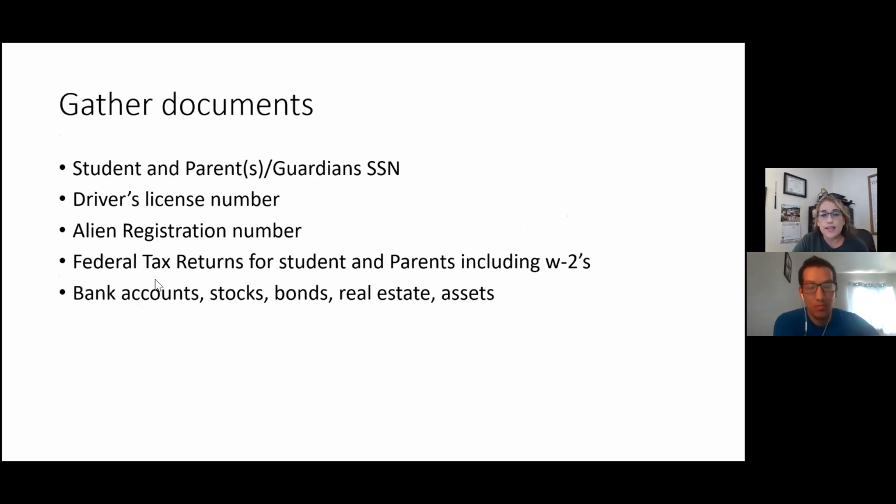The next step is to gather your documents. So you want to pull out your Social Security number if you don't have it memorized. Also, if you're a dependent student, then you want to get the Social Security number for your parent or guardian. If you have a driver's license, then pull out your driver's license number. Maybe you have it memorized. This wording comes specifically from the website, and they say to get your alien registration number, and get your federal tax returns for the student, and if you're a dependent, for your parents as well.